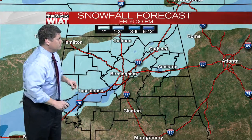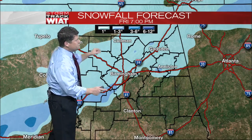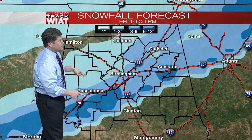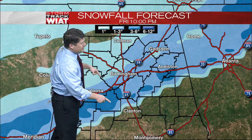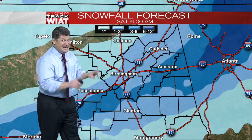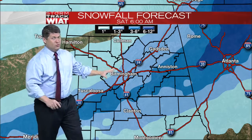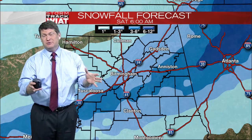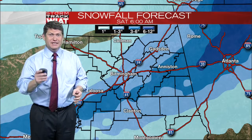Here is the latest storm track forecast model. Look at this. This is by 7 o'clock. Snow begins to accumulate across parts of Tuscaloosa County. That stretches back down into Bibb County, and some of these totals will be pretty impressive if this verifies. Either way, it's still looking like 1 to 5 inches, a safe bet. Some spots may not get much at all, but the biggest concern we have right now is the freezing rain.